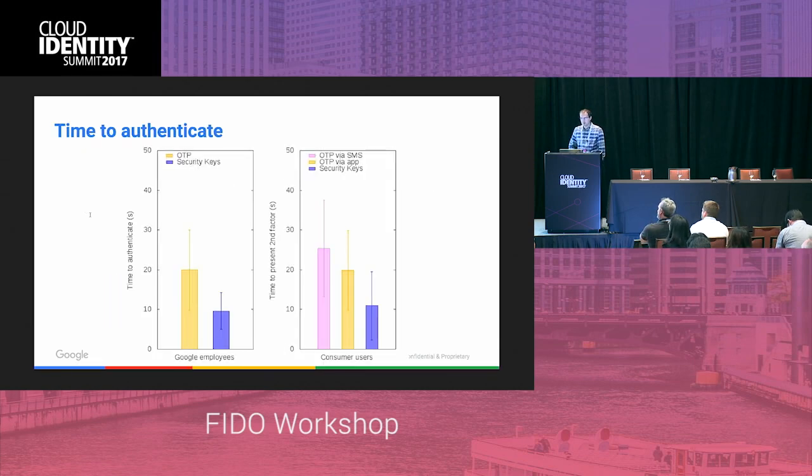So this is really the interesting slide. On two metrics, we think that we have really improved the usability of second factor authentication with the security key. The first is the amount of time it takes users to authenticate. In fact, with the old OTPs, a friend of mine created a little OTP bingo game, because people didn't like typing in their OTPs, right?